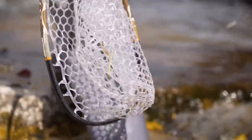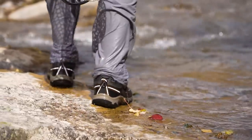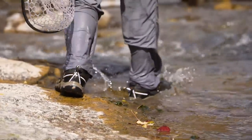After exploring the creek for a few hours, I decide to head back to where we started to see if I could coax any big cutthroat to eat a very bold offering.